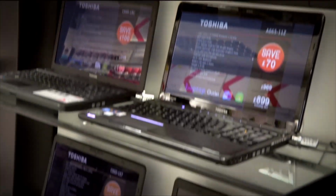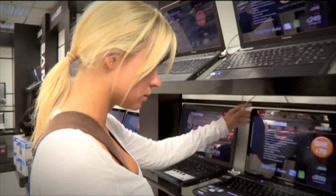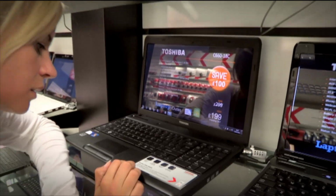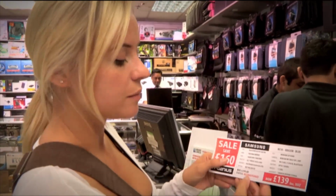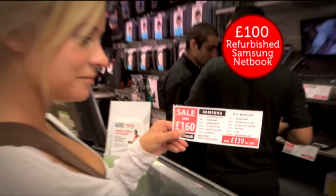I'd moved on to the refurb market. Refurbs are items that have been returned because they're unwanted or have a minor technical fault. They've then been fully tested and restored to as new by the store or manufacturer. But because they're not brand new, they're often much cheaper. Look at that. Was £299, been reconditioned, £139, but they can do it for me for £100. And it's not a bad spec either.